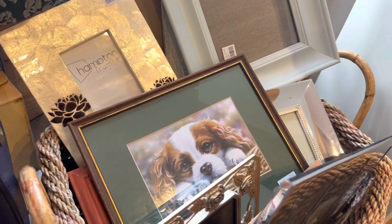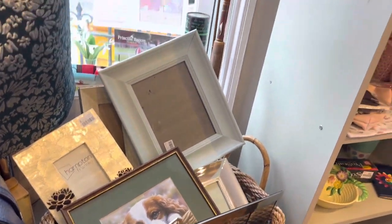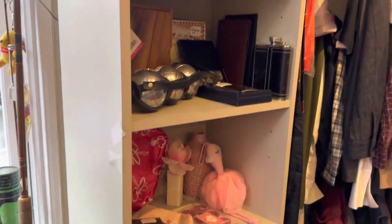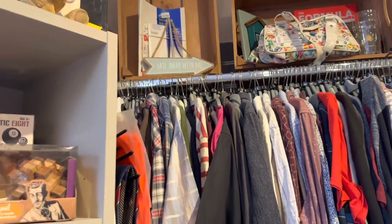And I've just seen Rufus. He does that exact pose with his paws. So some nice photo frames here. There's actually loads. It's quite a small charity shop, but there's so much in here. Oh, that's nice up there.